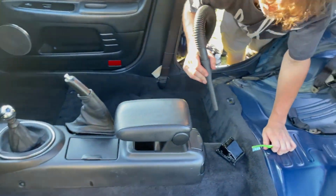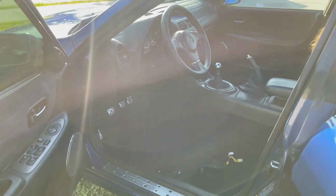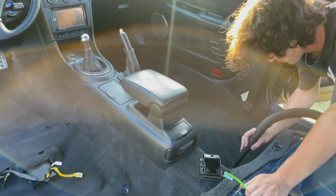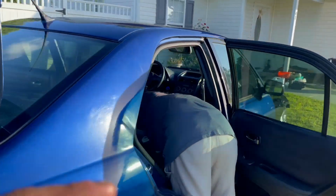Spots. If you really want me to tackle some of these spots. I'm sorry, I didn't know you were recording. That's cool, but that's done. We're just finishing up last few things. As you can tell, bigger difference. He still has to do the rear trunk, but no big deal on that one.